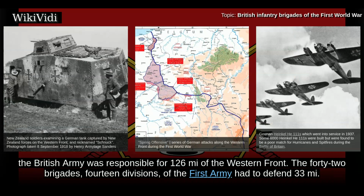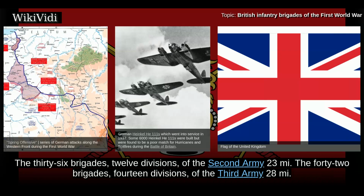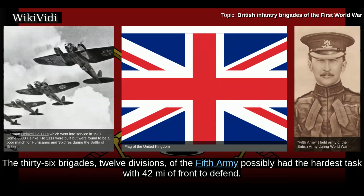The 42 brigades, 14 divisions, of the First Army had to defend 33 miles. The 36 brigades, 12 divisions, of the Second Army, 23 miles. The 42 brigades, 14 divisions, of the Third Army, 28 miles. The 36 brigades, 12 divisions, of the Fifth Army possibly had the hardest task, with 42 miles of front to defend.